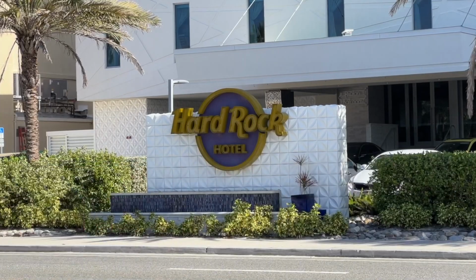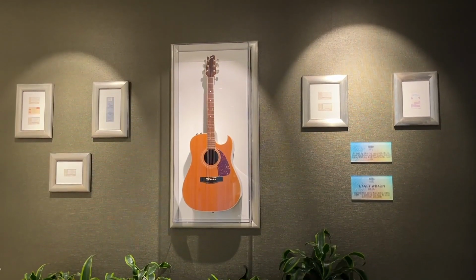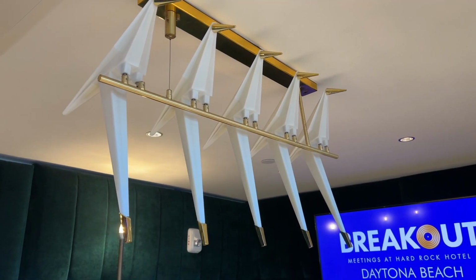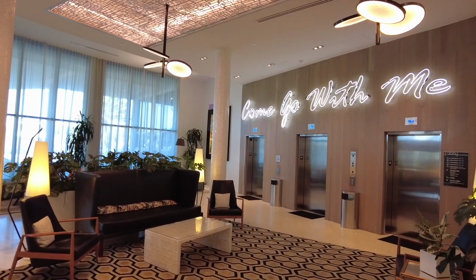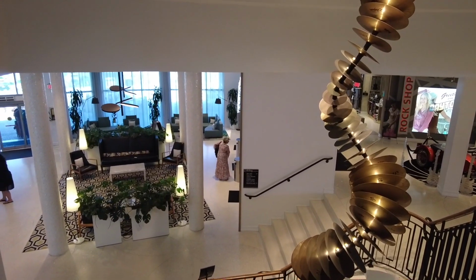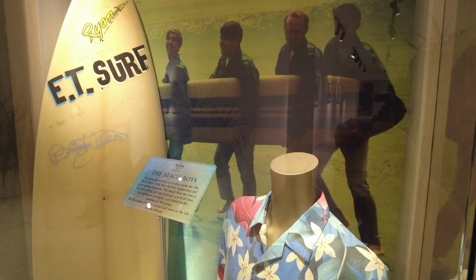About the closest thing to a full resort on the beach in Daytona can be found at the Hard Rock Hotel. This oceanfront property hits all the right notes. With 7 stories and 200 guest rooms, the hotel is filled with the classic touches you expect from the Hard Rock brand. Lyrics in neon above the bank of elevators in the main lobby, a chandelier-like hanging sculpture made entirely of drum cymbals above the staircase, and stage costumes of the world's most well-known music acts alongside some of their personal items. You will never get bored here in this hotel.